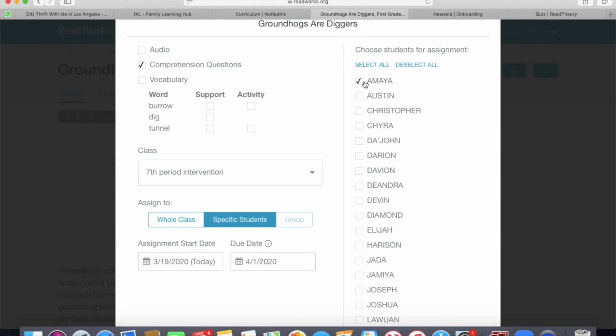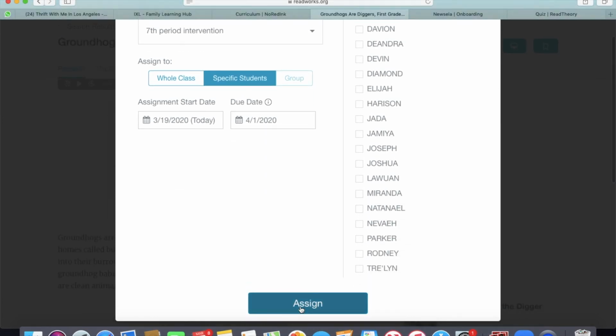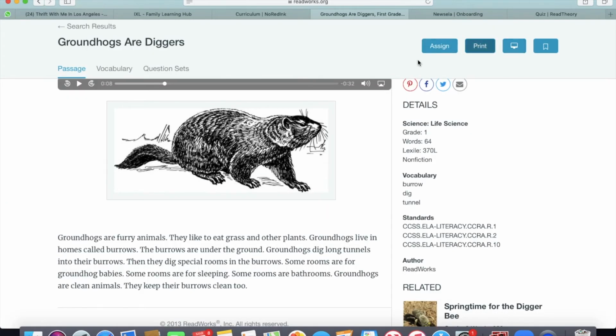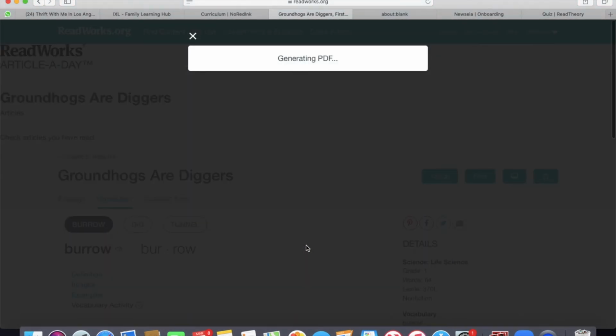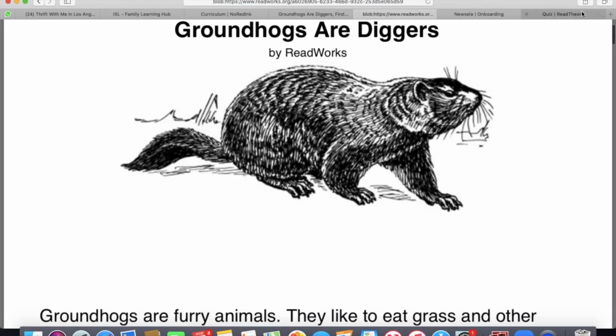I have my list of students here, and I'm going to assign Amaya the comprehension questions. She gets the audio support and the vocabulary words I want her to learn, and it has you select a due date and then assign. Then click OK. But if you don't want to do all of that, you can also just print it, and it will generate a PDF and print it for you.